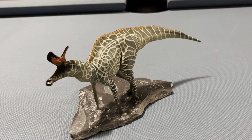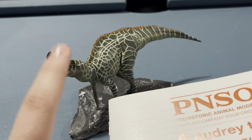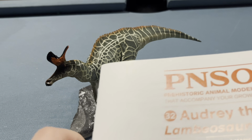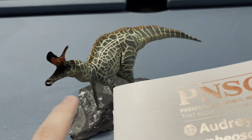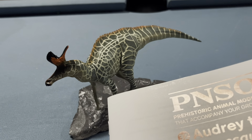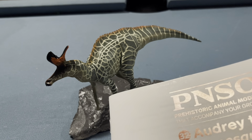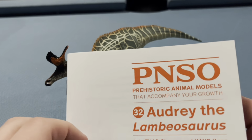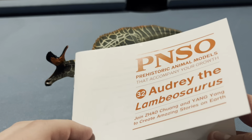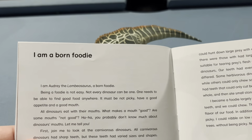So first things first, there's this booklet. Now, this is the reason why I think this is a second production version of Audrey, because I saw Spinal Dude's review, and his version of Audrey came with basically a poster with the description of the dinosaur. With this particular version, it's a booklet. So, it has some information about the dinosaur.